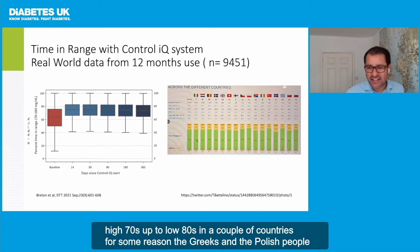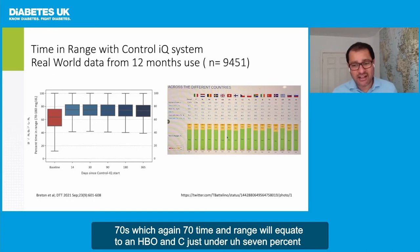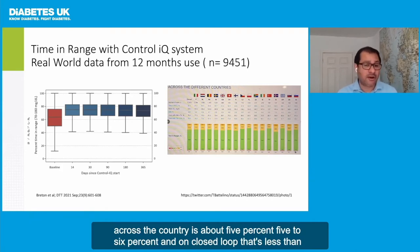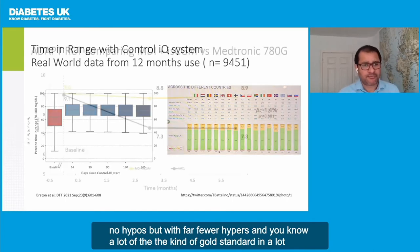And again, you can see there's high 70s up to low 80s in a couple of countries. For some reason, the Greeks and the Polish people have slightly better results than the rest of the Europeans, but it's high 70s, which again, 70% time in range will equate to an HbA1c just under 7% with very little hypoglycemia. The average time in hypo, the average time below four across the country, is about 5 to 6%, and on closed loop that's less than 2%. So you're getting better glucose readings with fewer hypos, not with no hypos, but with far fewer hypos.